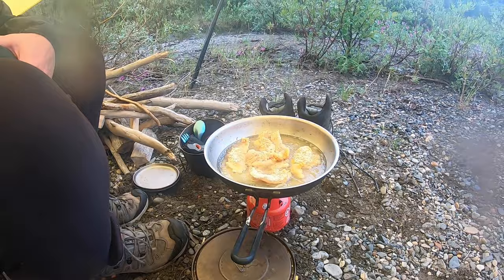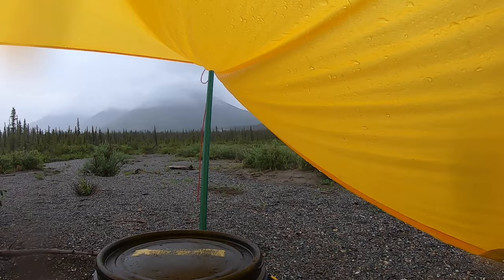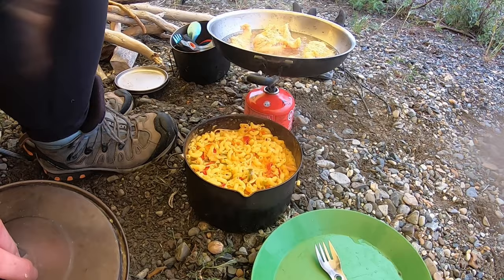They're just up in camp and it's pouring rain. Yeah, we're dry and just checking out the mountains here. What else do we got in there? Mac and cheese.